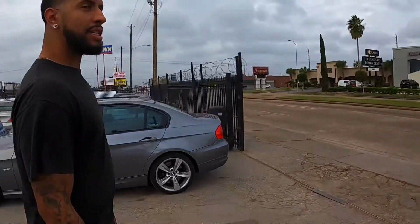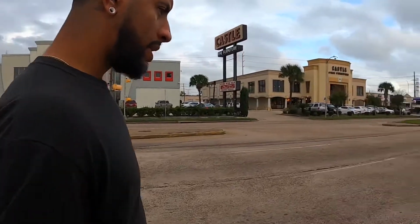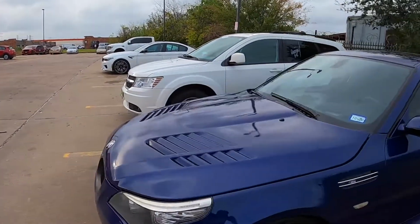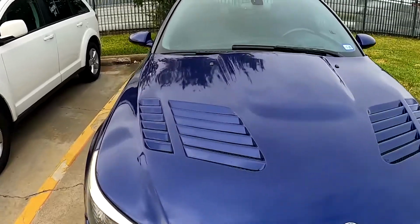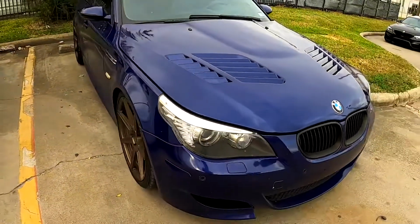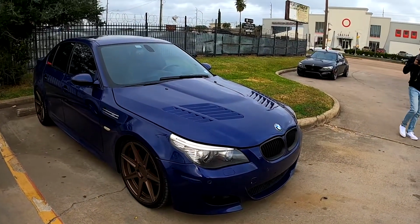All right, what'd you say? So we got a built M5 V10, and we're about to go check it out. And check out this M5. This is one of the guys at the shop. Look at this crazy hood. I've never seen a hood like that. Carbon fiber, yeah, a painted carbon fiber hood. That is crazy. This is a V10, guys, a built V10, not even a stock V10.